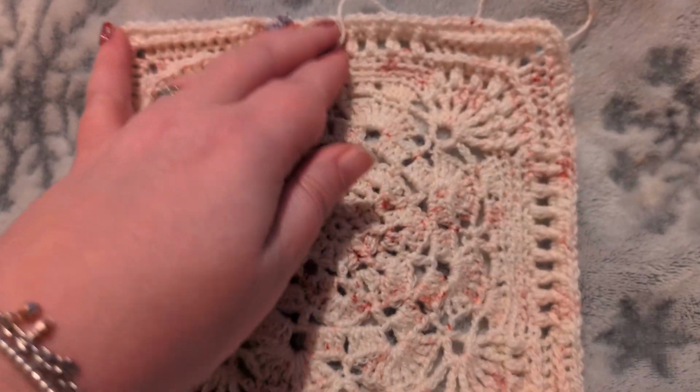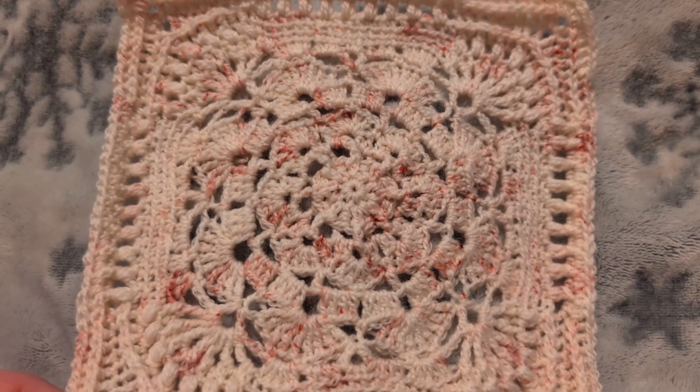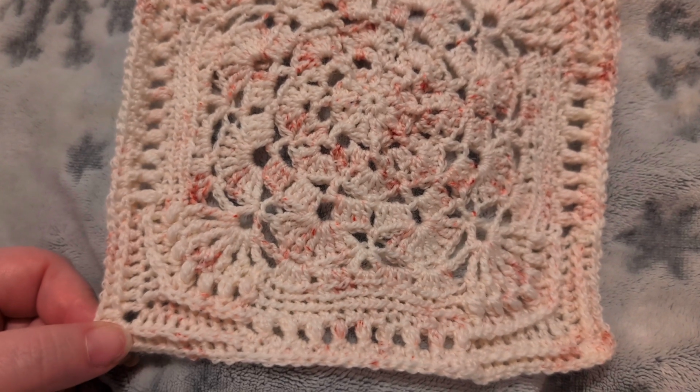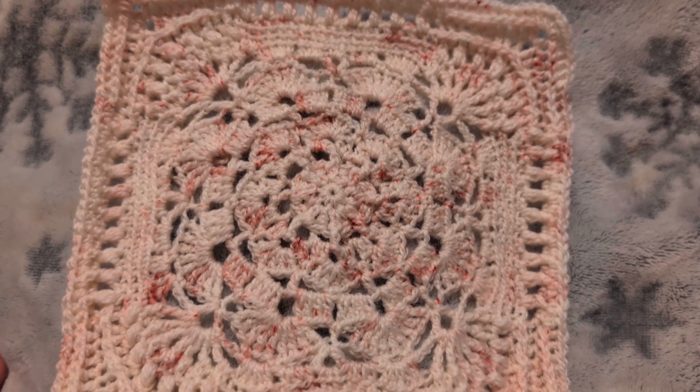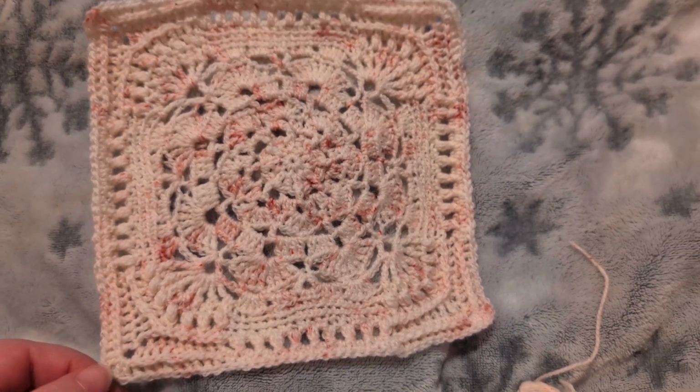And I was so bored of knitting. I just wanted to do something a bit different this afternoon. Let me know what you think. I think I love it.